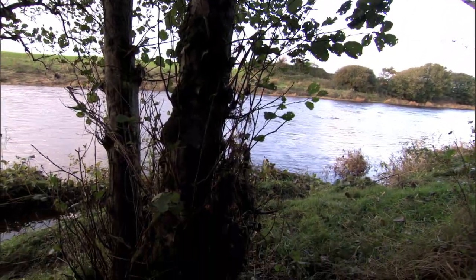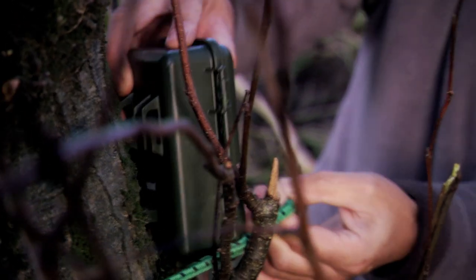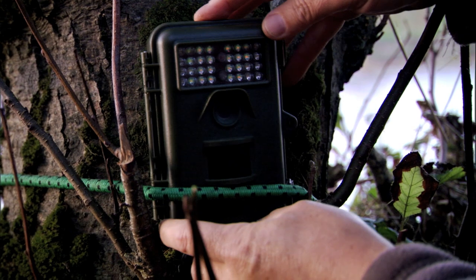So that's where I can get my camera strapped on, and hopefully we'll see what's going on here. If this holt is used tonight, we could get some pretty remarkable and rare pictures. That should be pretty secure, I think.